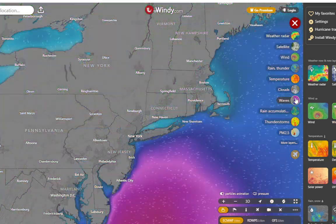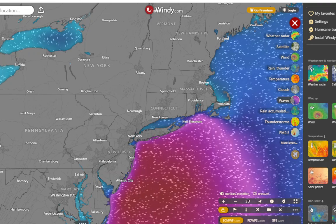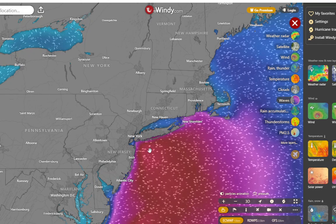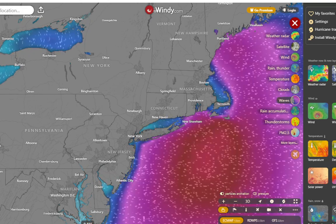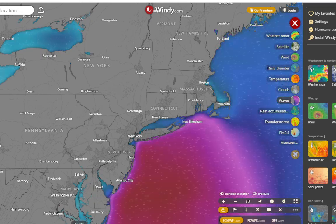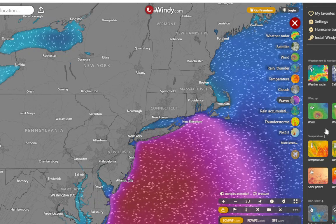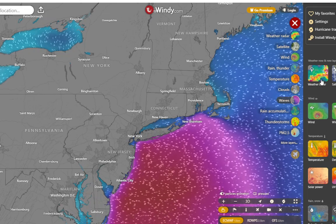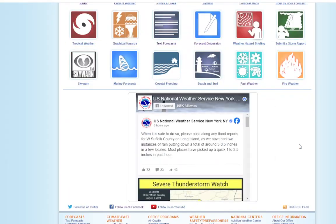So if we look at waves here, we definitely would see some issues. The European suggests definitely some issues overnight, up to 15-foot waves perhaps. We will have to watch. There's a whole bunch of things going on. But that's going to wrap things up, I think. We'll just look at the climate reports for today, I guess.